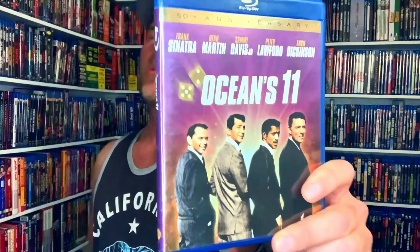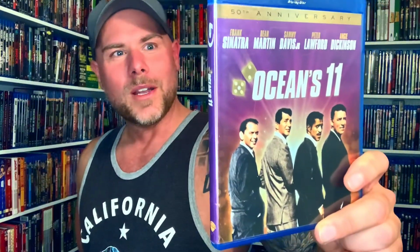And last but not least is the 50th anniversary of a film I really need to check out because I love the Rat Pack. I'm a huge Dean Martin fan. It is the original Ocean's 11. I've actually never even seen the remake Ocean's 11 movies. I know they're pretty good, but I just didn't really care to check them out for myself. But I definitely want to see the original because the Rat Pack, pretty awesome bunch of dudes, and I love classic Hollywood from that era.